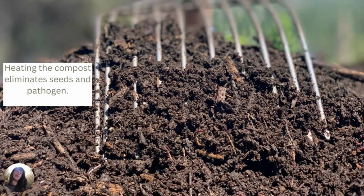Now, another thing that we want to look at is pathogen. So when we're talking about food scraps, manure, literally any organic material could have plant pathogen or human pathogen on it. And so, when we're using vermicomposting, when we're using static composting, those pathogens will get dealt with eventually, but it takes a lot of time, like I mentioned before. With this kind of heat, we're going to be killing off all those human pathogens, all those plant pathogens, and kind of resetting a stage for the microorganisms that we want to grow to come back very quickly.